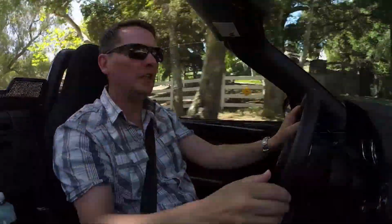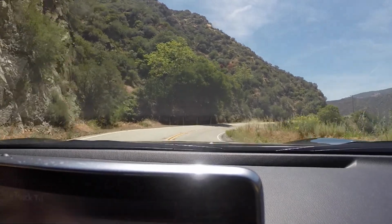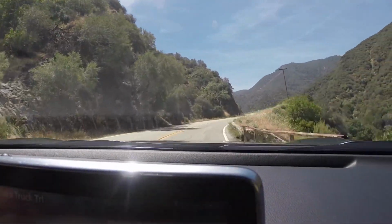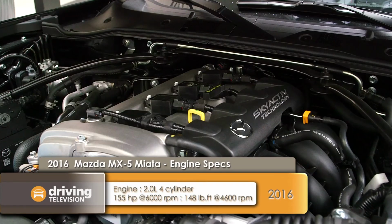So even though there's quite a few exterior changes and certainly plenty of welcome interior changes, what Mazda hasn't changed is the fact that this is a lightweight car, front engine, rear wheel drive, essentially the same as it always has been. But it's like a diamond that just keeps getting polished and polished to the point now where it's just perfection. Under the hood is a 2-liter Skyactiv engine, same as in the Mazda 3, but this is being tuned slightly differently for this application.